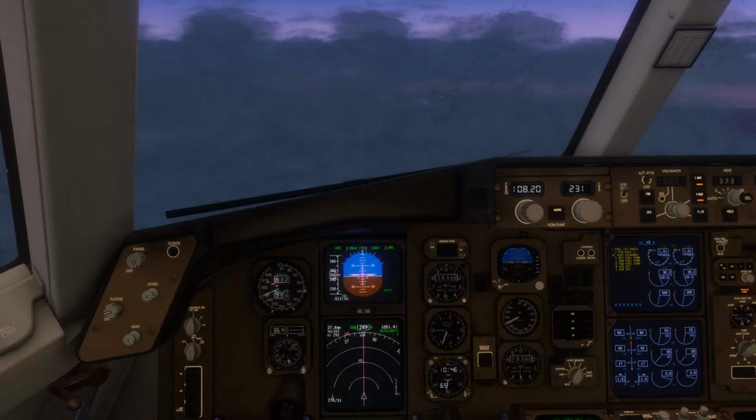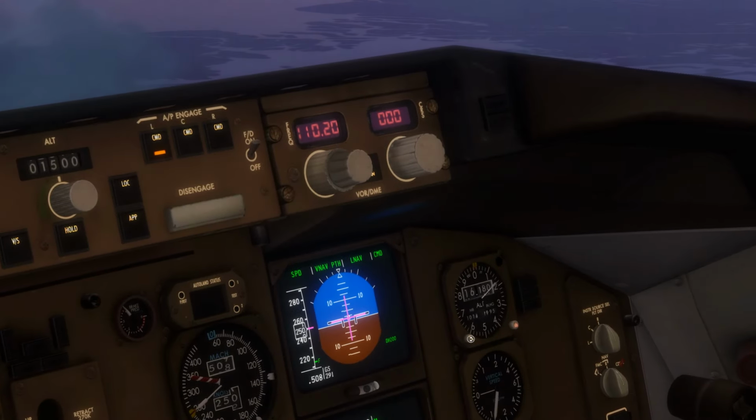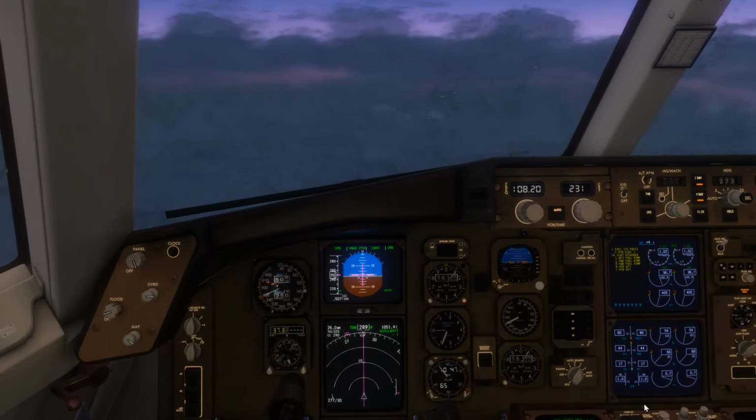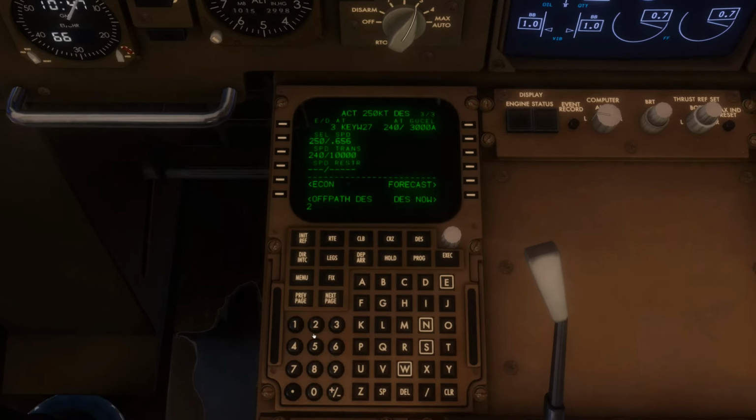We'll go and get the QNH. So the QNH is 1015. One thing I did forget was to go back to standard. So 1015, which is all set on either side. Holding 250 now. As we are 25 miles or so, what we could do is tell the FMC as we are still coming down, we can go to 280.